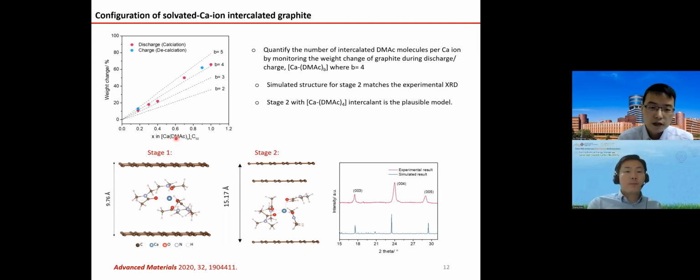So how many DMAC molecules are coordinated with one cation in the graphite? To demonstrate this number, we measured the charge and discharge of the graphite at different capacities, or different charging and discharging stages, and then we plotted a theoretical value. For example, we assume that 4 DMAC are solvated with a cation in the graphite. Then we can know the mass change of the graphite, right? Then we also assume others: 2, 3, 4, 5. We found that when we assume 4, the experimental data match well with the theoretical value. So that means every cation is coupled with 4 DMAC solvent molecules in the graphite galleries.